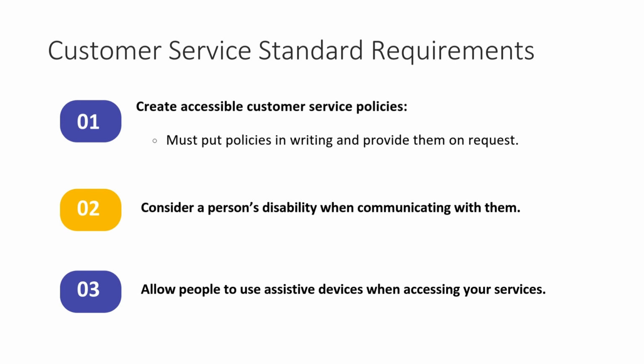The customer service standards are as follows. 1. Create accessible customer service policies. You must put policies in writing and provide them on request. 2. Consider a person's disability when communicating with them. 3. Allow people to use assistive devices when accessing your services.